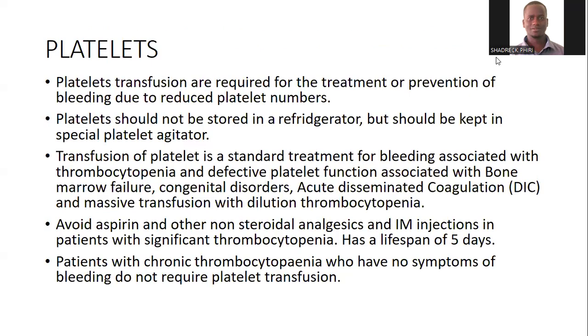Platelet transfusions are required for the treatment or prevention of bleeding due to reduced platelet numbers or function. So avoid aspirin and other non-steroidal analgesics and IM injections in patients with significant thrombocytopenia. Platelet concentrates are basically made by centrifugation.